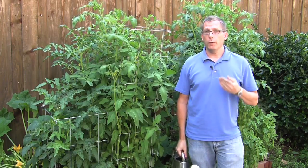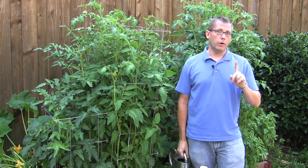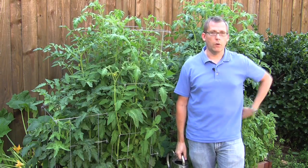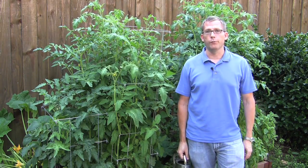So you want your garden to be close to a water source where you can reach it with just 1 hose or 2, or where you can keep the hose connected and right next to the garden at all times. That's going to make it much easier. So as you can see, the 3 things that you really need to worry about with your vegetable garden: sunlight, soil, and access to water.